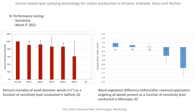But this is work that Randy Norton did in Safford. He tested all five levels of sensitivity, all five of them. And when he measured percent of small weeds, less than 1 inch in diameter, what he found compared to the continuous spray, this is how missed weeds happen in the group.